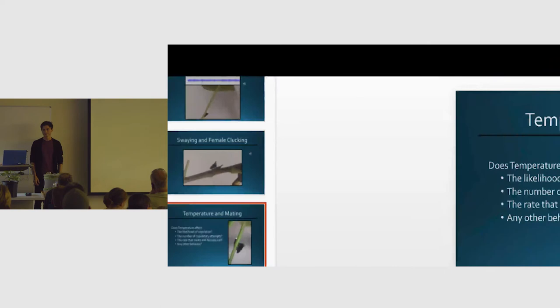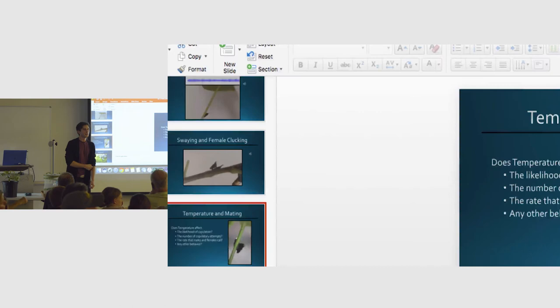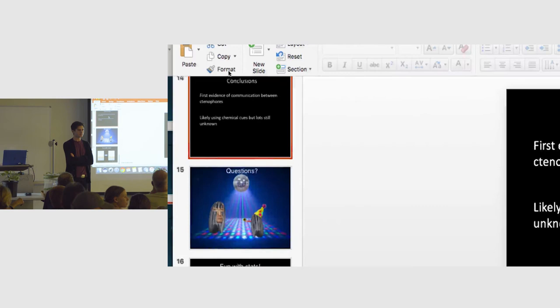Question. Yes. I know it's probably already been said, but when they do their sounds or their purring sounds, is that their feet on the plant, or is that another different part of the body?